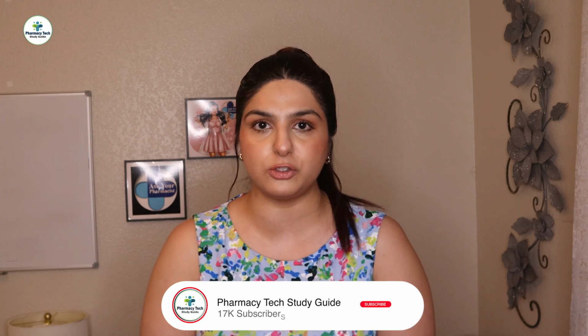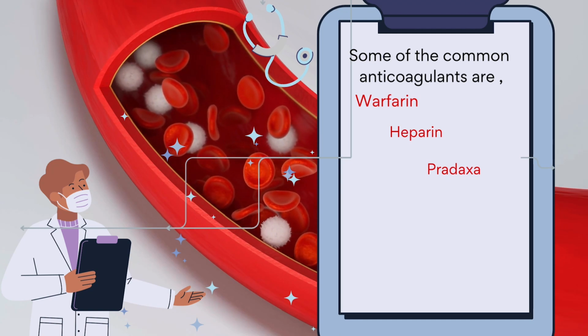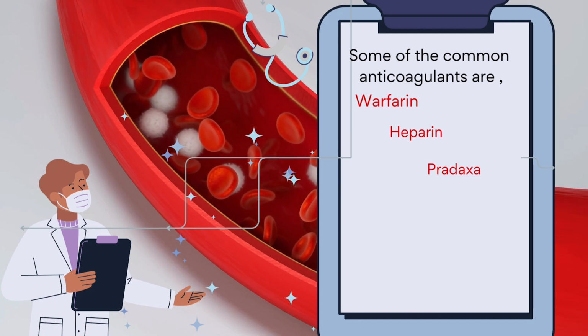Anticoagulants can be highly detrimental to patients if not used correctly or if proper precautions are not taken. For example, suppose someone using this medication were to sustain an injury that leads to bleeding. In that case, the wound will not stop bleeding because anticoagulants prevent blood platelets from coagulating, meaning clotting the blood. This person could continue to bleed until either they receive professional medical treatment or the effects of the medication wear off, and excessive bleeding, mind you, can cause death. Some of the common anticoagulants are warfarin, heparin, and Pradaxa.